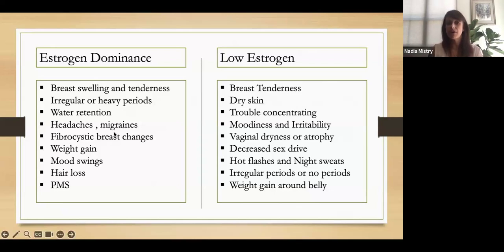So some symptoms of estrogen dominance: breast swelling, regular heavy periods, water retention, headaches, migraines, fibrocystic breast changes, weight gain, mood swings, hair loss, PMS. And then we have, on the other side, the low estrogen symptoms. So that's how your gut is connected to estrogen. So that's how when people say gut health affects PCOS, gut health affects endometriosis, gut health affects PMS, gut health affects the severity of your menopause or perimenopausal symptoms.